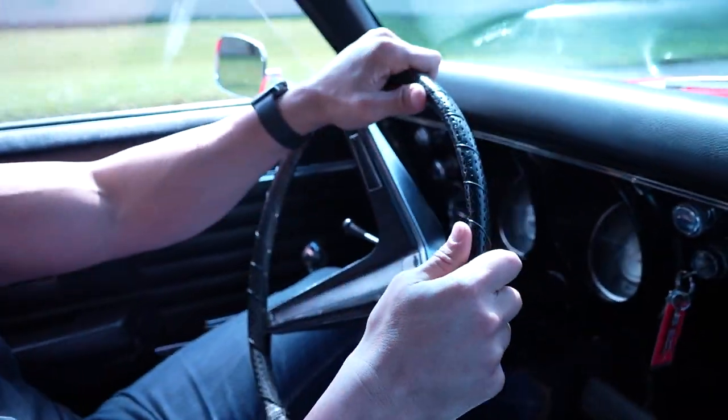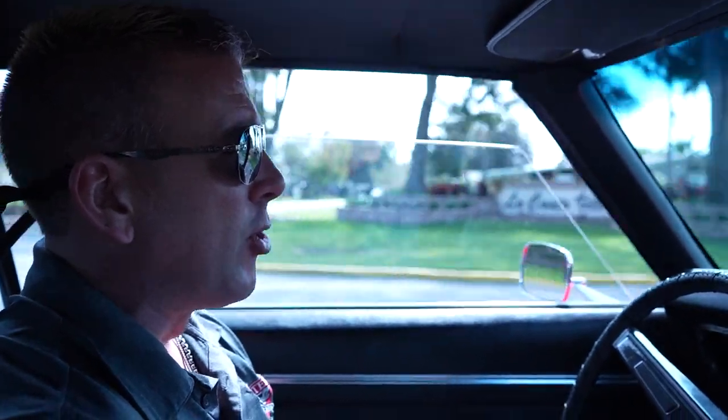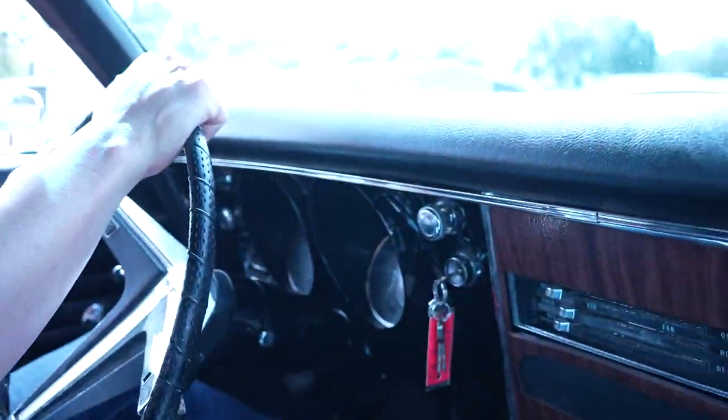Steering, nice and tight. Immediate response in the wheel. No engine vibration, no tranny vibration, no tire vibration. Car runs, drives real nice and smooth. Response is great in the throttle. It's a pretty nice car.